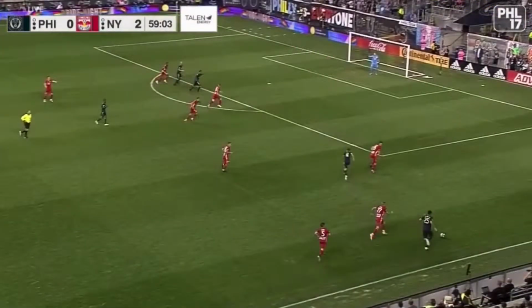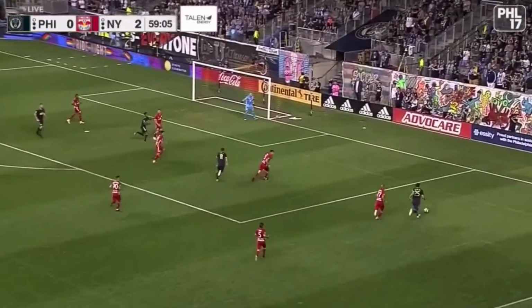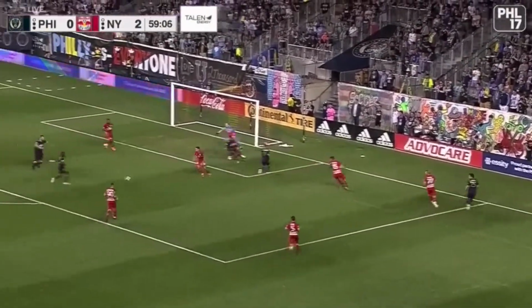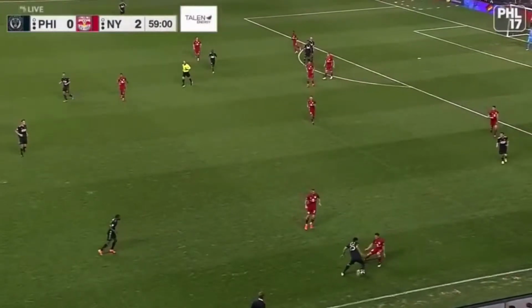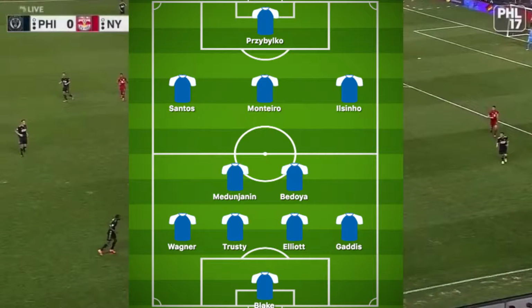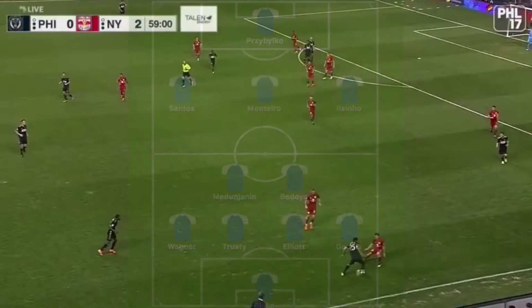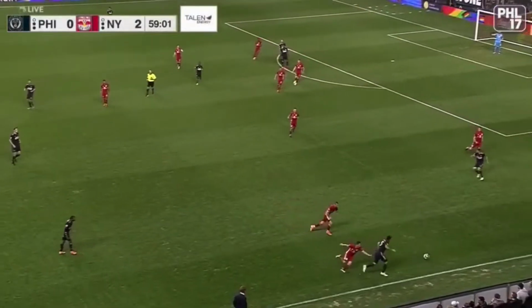Ilsinho gets towards the end line, and now the pass comes from Montero, who finishes in a really similar fashion to Kaku in the first half with his left foot. It should be noted as we go back and look at this play, the Union are now in a 4-2-3-1, and Montero is the attacking mid, marked by Sean Davis at the beginning of this play. Alejandro Bedoya is of course high on this right side, and ends up drawing Davis away from Montero.